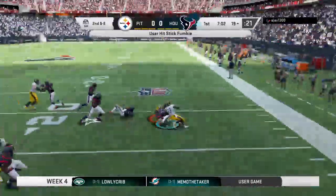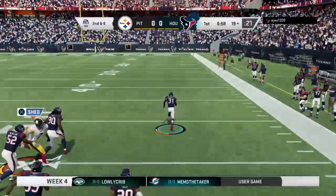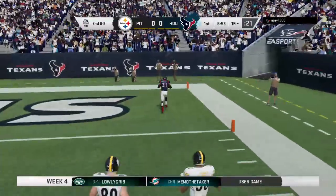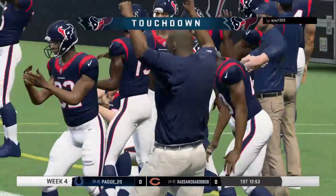And on his first carry, he loses the football. And the Texans scoop it. A big seam, and he might go all the way. The 20, 10, and he gets into the end zone. Touchdown, Houston.